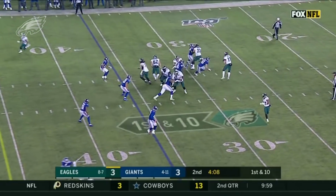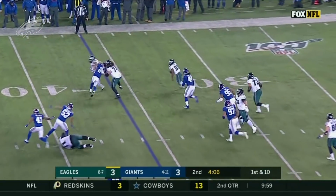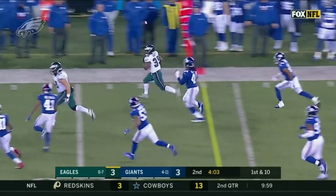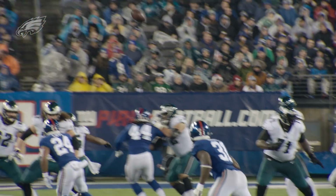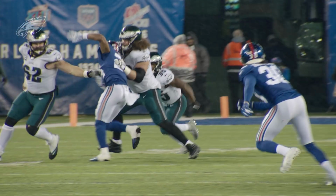Let's let this run, and you can see Carson just lays this out perfectly. He's got a defender in his face. Great catch with one hand from Boston Scott. Plays off the block from Seumalo. Is able to play off the block down the field from Jason Kelce. You saw the burst there as well from the second-year running back. Huge play to get the Eagles going here into Giants territory and help set up a touchdown.